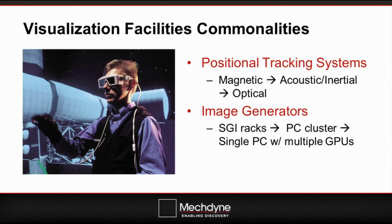Magnetic was what we were using in the early days. We were using Ascension, Polhemus, those types of brands. At least for us personally as a company, we moved to the acoustic inertial. The InterSense system was the system we used for a long time then as well. And recently, much of the positional tracking is optical. So ART and those types of companies.